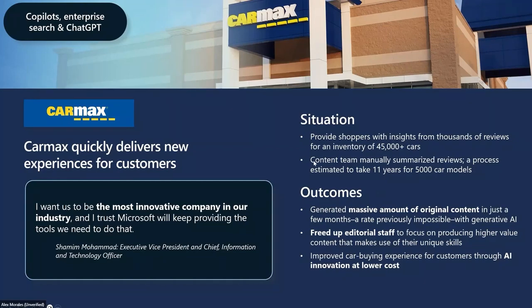And if we look at this statement, it says the content team estimated that this process would have taken 11 years to generate this content, in the same time that it took this application a couple of months to do. So, the outcomes of this generated massive amounts of original content, freed up additional staff. Again, we fear that just because these technologies may come and do some of our work, I see it in a way that, okay, well, we can now do something else with our time, something more valuable. And it also helped the car buying experiences for the customers through the AI innovation at lower cost.